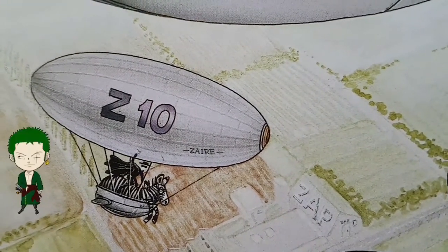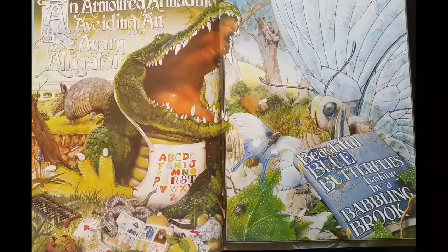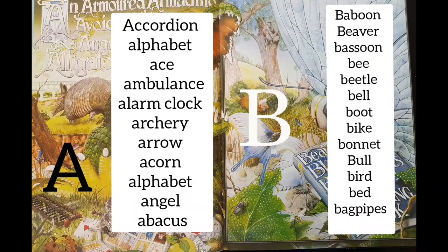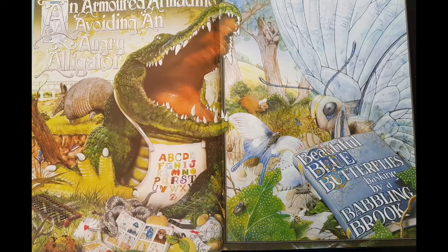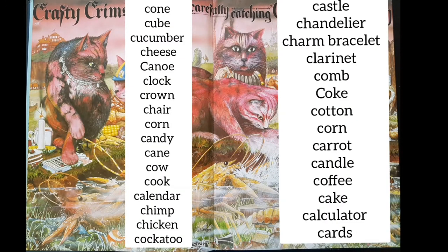That book is so much fun, isn't it? Okay, let's look at our lists. You can pause to tick things off your list. There are so many for the letter C, so make sure you stop and pause and tick off the ones you have got. I bet you've got even more than me.